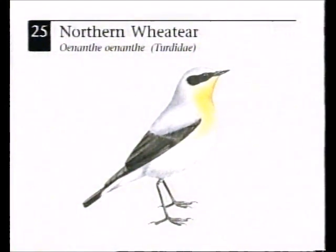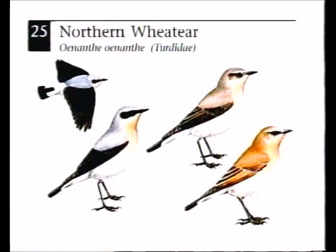Wheatear. It is said that the name wheatear derives from the expression white arse, a perfect description of how this bird appears as it flies away. Indeed, it is the white rump, contrasting with the inverted black T in the tail, which separates a wheatear in any plumage from all other British birds.